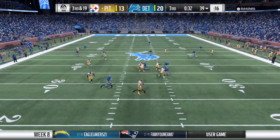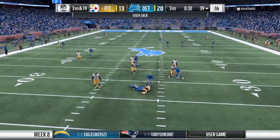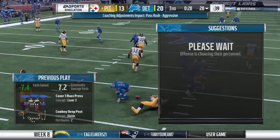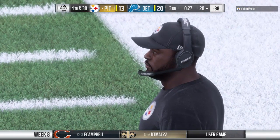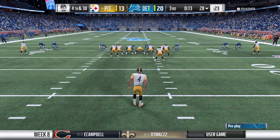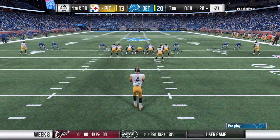Now Roethlisberger. And the pressure gets to him again. Ezekiel Ansah in there to get him for sack number 9 now on the year. Here's Jordan Berry now. And surprisingly, this is the first punt of the game for either team.